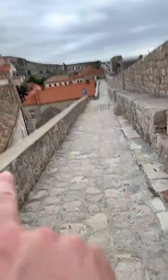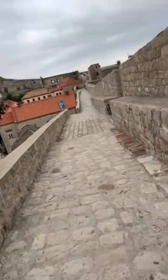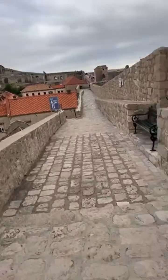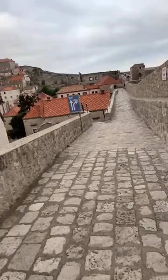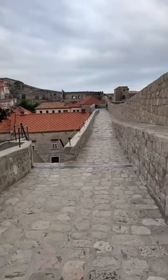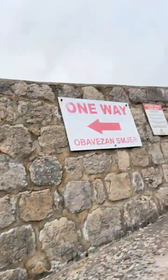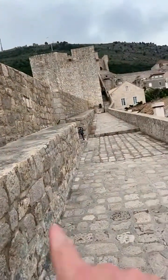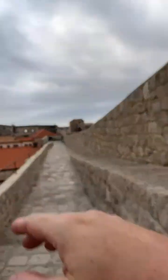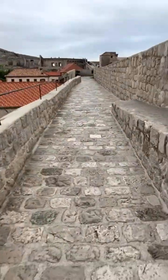This is where you would leave the walls if you started at the Pile Gate end, which is here. But if you start where I've started, you basically go all the way round the way I've just come from the Minceta Tower. If you get on in the far corner, you do the same again. But if you get on at the Pile Gate, which is the main entrance really where people come on, you start from here and you go back to here. As it says on the sign, you see it's one way. So a lot of people tend to go up there thinking, oh well, it's that way, but actually no, it is definitely this way. So that's the way you should go. So you're basically anti-clockwise.